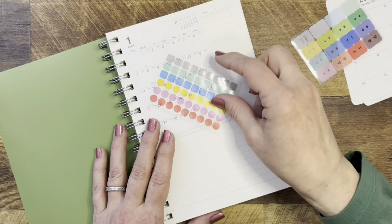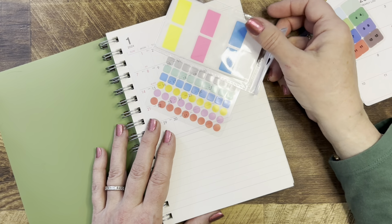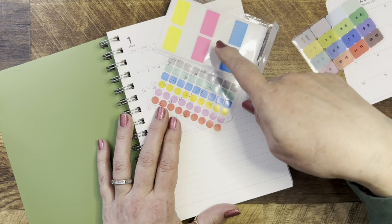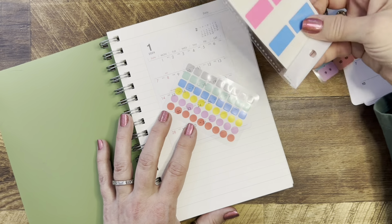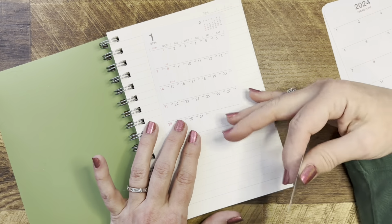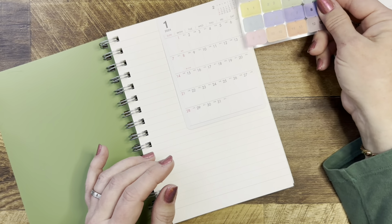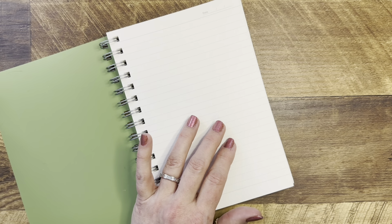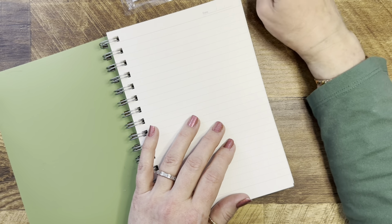So that's my thought here. The other nice thing is that these colors roughly coordinate to these. So I could use these dots on my monthly page and the flags to flag the pages where there are things related to those projects, if I decide to use those. But I really, really liked this where it was just a sticker and I could stick it down. And then having the tab, it all came in the kit. So that was really nice. Like I said, I'll try to link that in the notes below if you're interested.